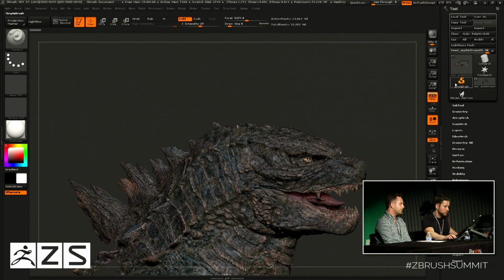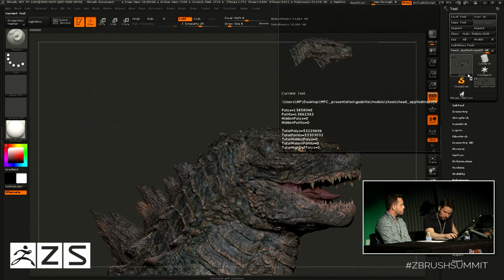It depends really. A massive creature like this would have asymmetry. If it's a smaller background thing, then to save time you make it symmetrical. Or you start sculpting it symmetrically from the beginning, but you might add asymmetry later.